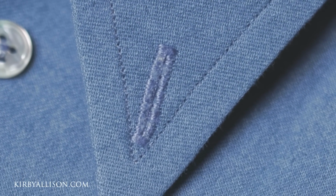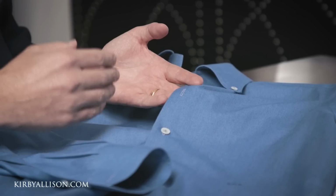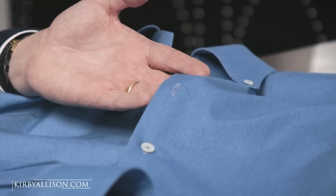Now, how much extra time does it take to do a buttonhole by hand? I mean, it really blows my mind whenever I asked Will, but basically in the time that it would take a buttonhole machine to do an entire shirt, one of Will's seamstresses can do a single buttonhole. So whenever you think about the upcharge for handmade buttonholes, you can really understand why it does come at a significant premium. It really boils down to it taking almost an order of magnitude more time to do the buttonholes completely by hand.